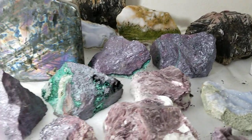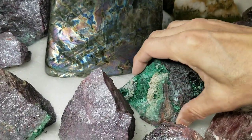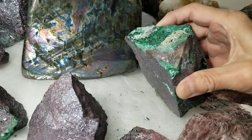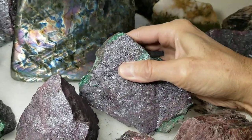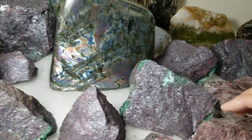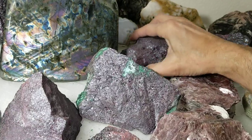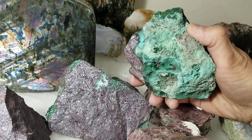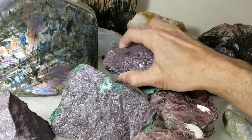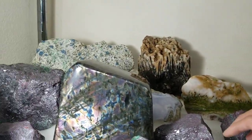Okay, so now we have a lot of this. I showed you that one piece of malachite that had cuprite on it. This stuff is all this cuprite material, which is just crazy looking. It's sparkling, purplish gray material. And it grows in, let's see if I can get a good piece here, it grows in copper, malachite, and chrysocolla. And I'd never seen cuprite in this form before. I always saw it as a reddish colored material in chrysocolla.